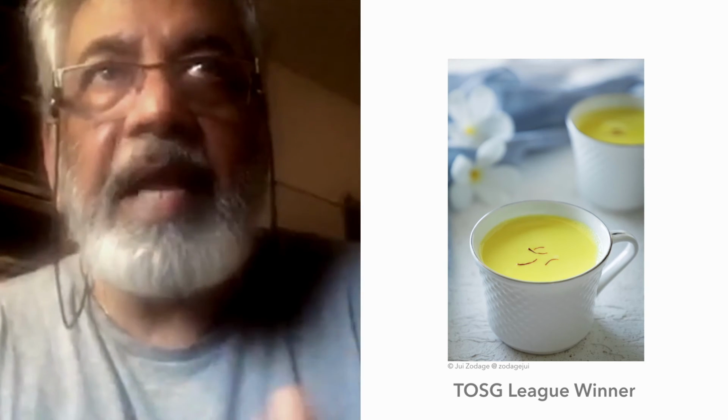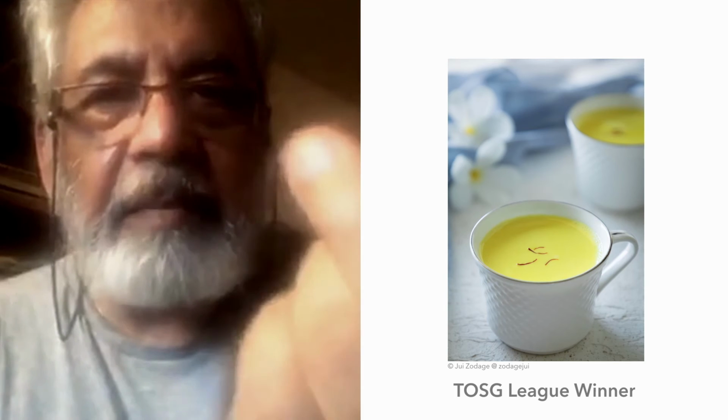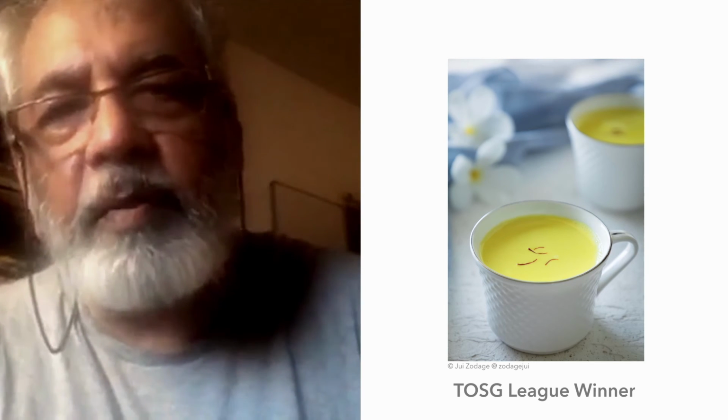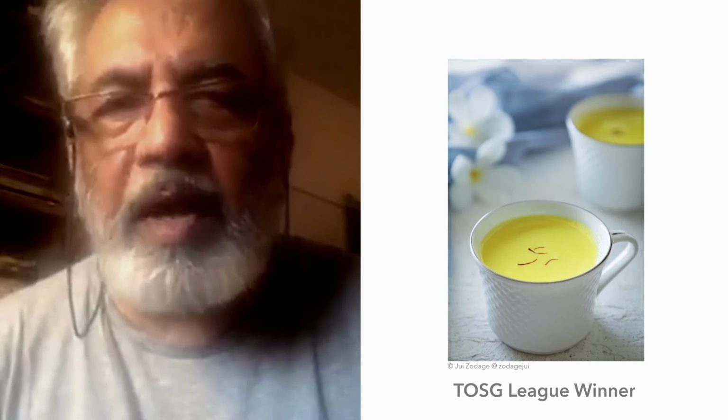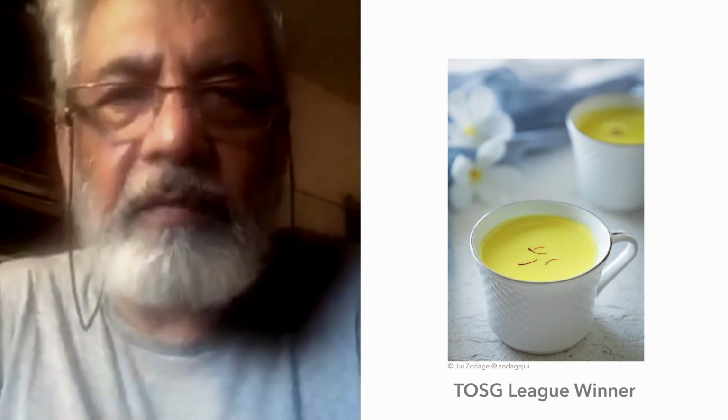Haldi ka doodh normally is a morning drink. And the blue is really helping it stand out, and those few strands of saffron which you have on top of the yellow liquid. So it's wonderfully done. I mean, I couldn't find a flaw in this in spite of looking really hard for one.